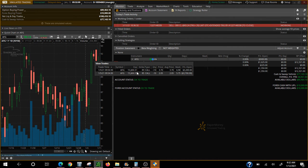And the trade that we got back on January 5th was the vertical call spread, the 83/85 vertical call spread for AFG. We bought the 83 and we sold the 85. So as long as the stock stays above 85, we're going to make our return. And as I recall, I think it was a 25 or 30% return for 2 weeks.